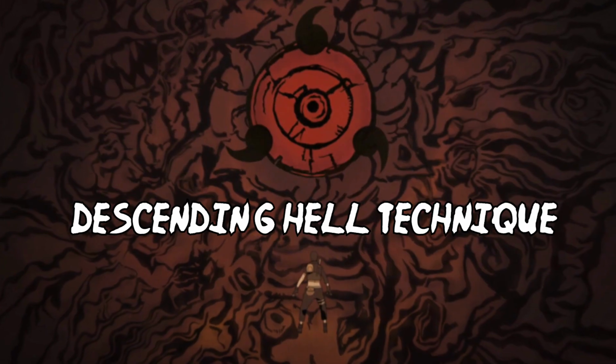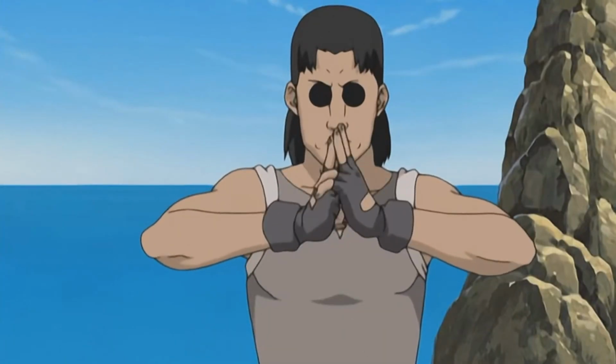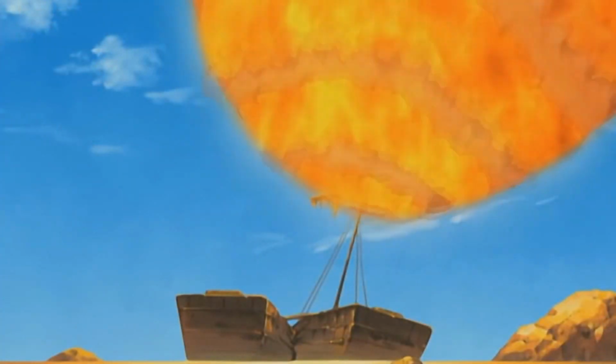Demonic Illusion, Descending Hell Technique. This technique causes the illusion of a tremendous ball of fire falling from the sky into a designated area. The targets involved in the illusion literally feel the ball's hot temperature getting closer.